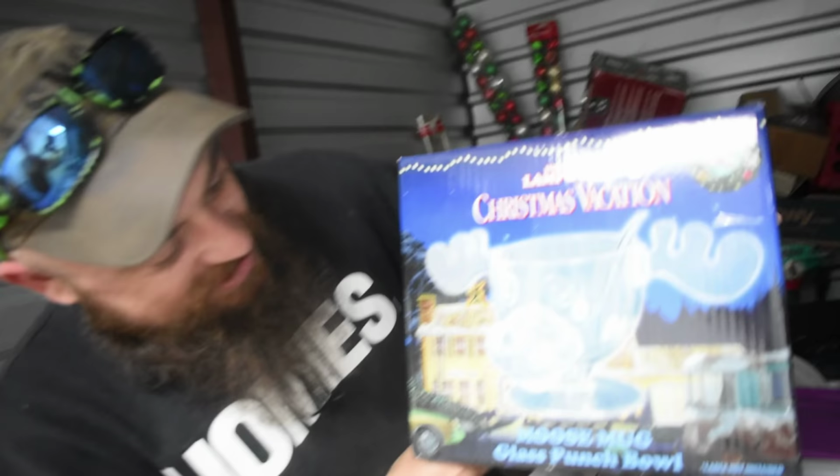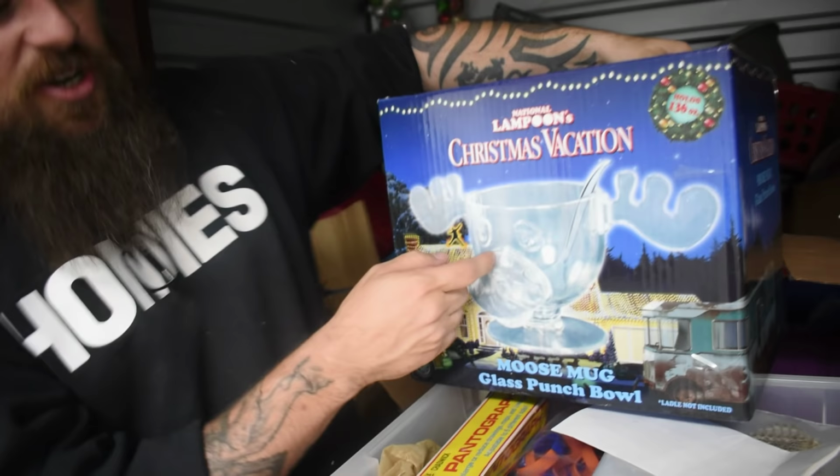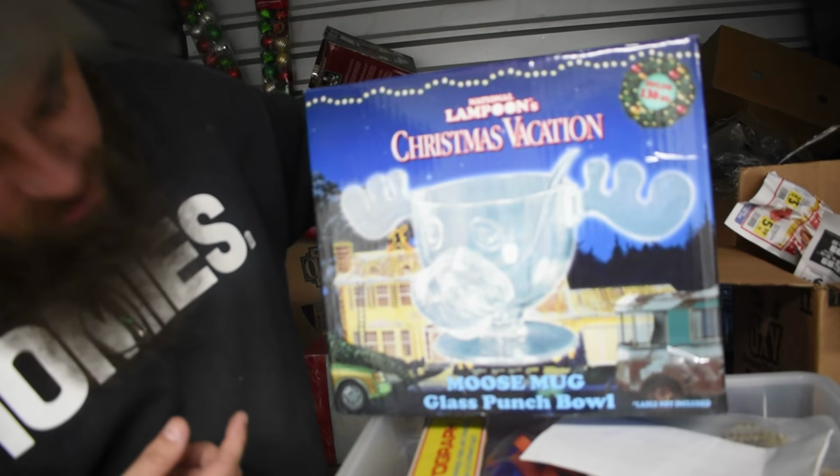Christmas Vacation. Look, it's the moose. That's so cool. You know, Wally World. Was that what it was called in the first Vacation, where they were going? Yeah, Wally World. Oh, the moose. Remember when he punches the moose? Y'all check that out. Should we keep this? Yeah, I feel like we should keep this.